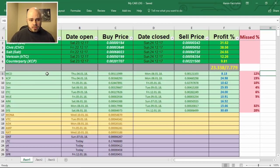These are also not even in order from when the trades came in. As you can see, they're all out of order, but I don't really think anybody cares about what days they came in and what days they closed. They just want to see the percentages, right?